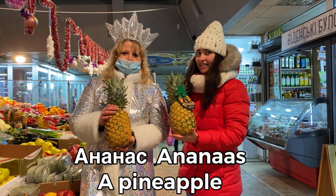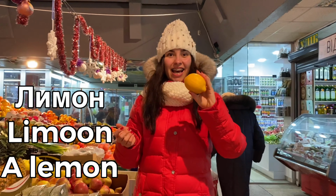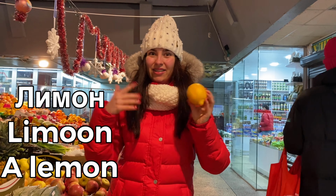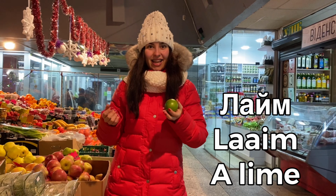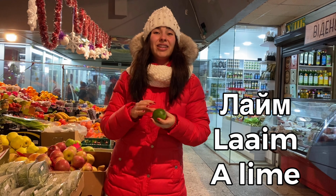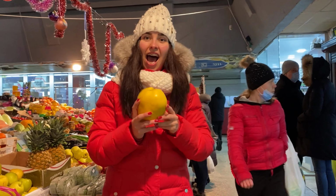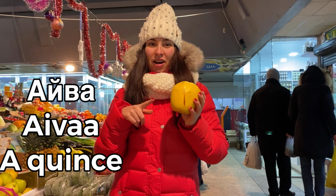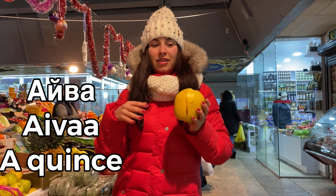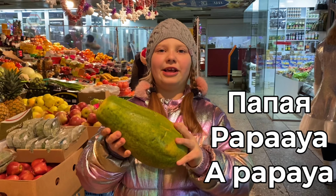Это ананас. Что это? Это лимон. Very easy, yes? This is a lemon. Что это? Это lime. Extremely easy. Lime. Марина, что это? Это айва. In English, this is a quince, or queen's apple. Айва. Алина, что это? Это папайя.